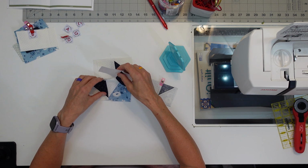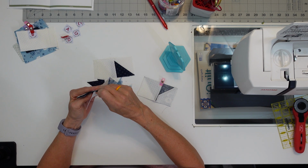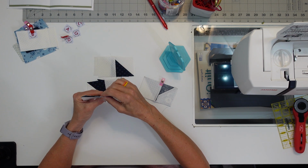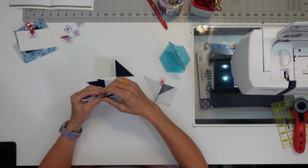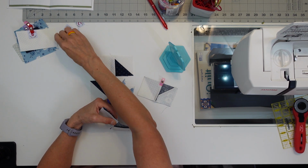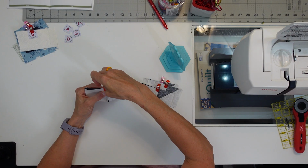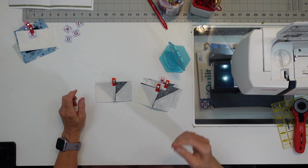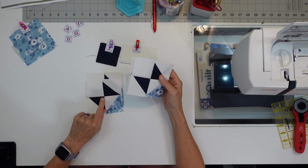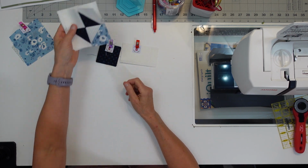So we are going to put all these together, and then we are ironing towards the side with the solid white patch. That's how we're going to iron. If you want to remember it like that, iron away from the light blue towards the solid white patch. Okay, and then we will have these corners done. All right, there's my 4 corners ironed towards the white patch, the side with the white patch. So I'm going to set those aside.